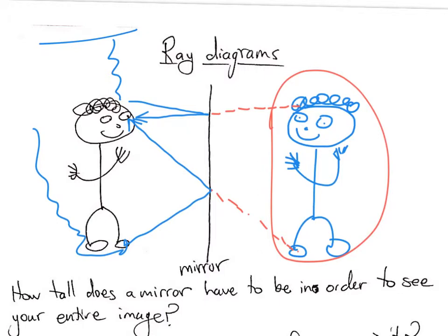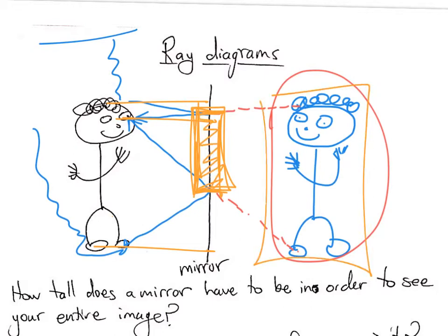So the interesting thing, in my opinion, is that this guy right here, Joey, oops, sorry, Joey. Let me erase that. So this guy here is seeing his entire reflection, yet the amount of the mirror that he's actually using is this. So the distance between his eyes and the top of his head is cut in half, and the distance between his eyes and his feet is cut in half. So this mirror is actually only half of his exact height, yet he can see his entire reflection in it.